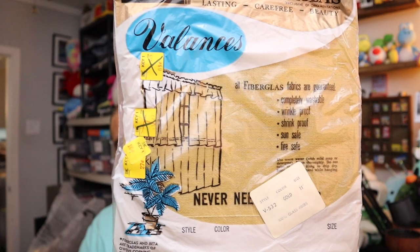Sold a West 6th Brewing Lexington, Kentucky baseball shirt right here. $12 free shipping on that. Sold a vintage fiberglass 11-inch valance. It's like a curtain right here. This is from the Epic Estate Sale Part 2. Haven't brought that name up in a while. $4 plus shipping on that.